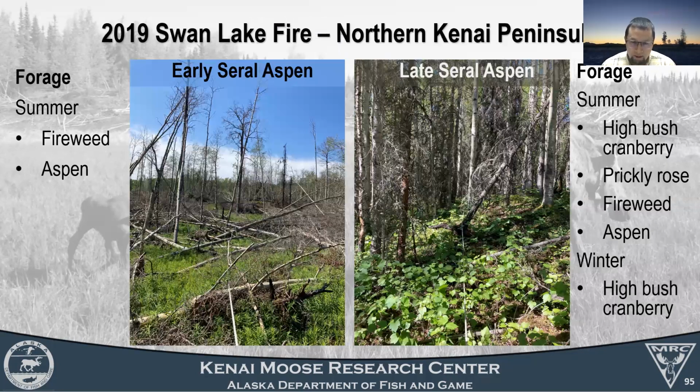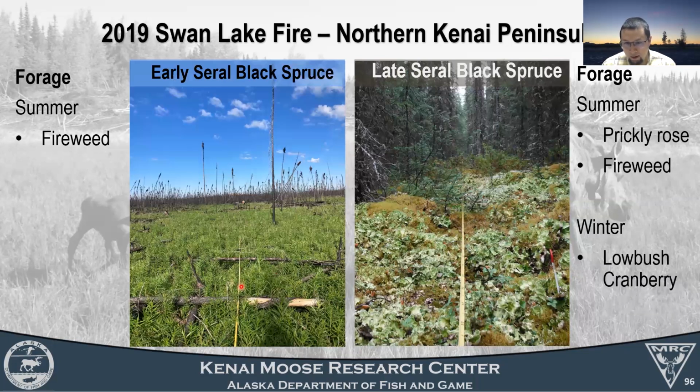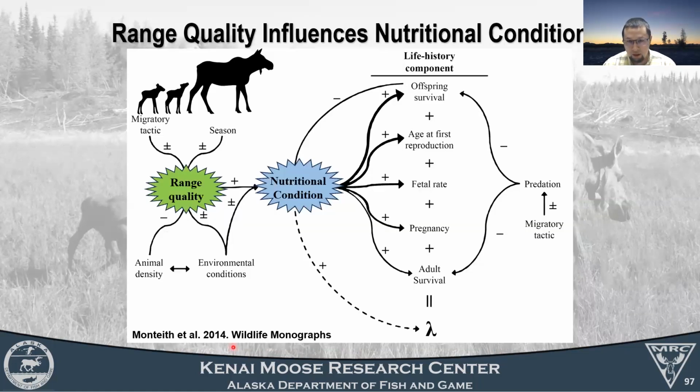So this is that summer post the Swan Lake fire. You can see it's predominantly fireweed in there. The comparable site next to it that did not burn is very closed canopy. The only real forage in there for those animals is this highbush cranberry. And so we're going in and sampling those 2 areas. Same thing for the black spruce sites. Again, largely fireweed here after the fire, compared to this late seral stand, where there's not very much to eat in the wintertime. However, there is quite a bit of cranberries in there that they do eat in the shoulder seasons when there's no snow.